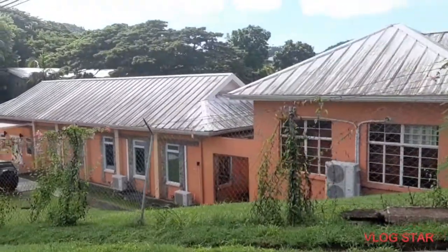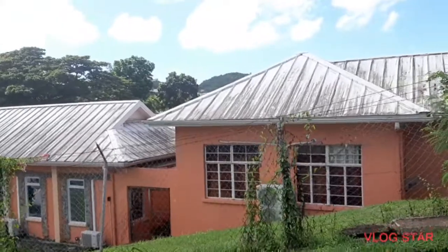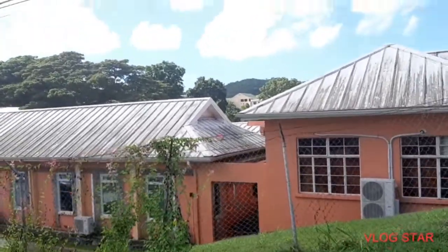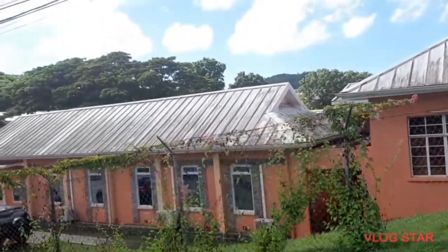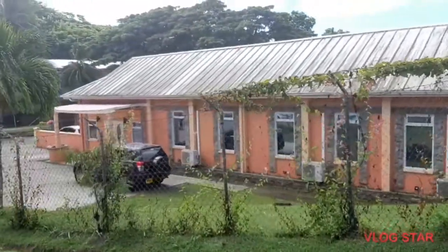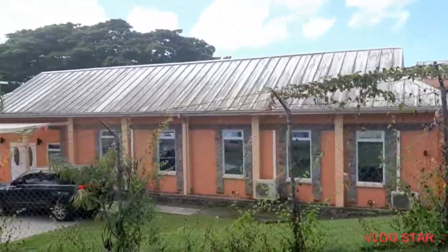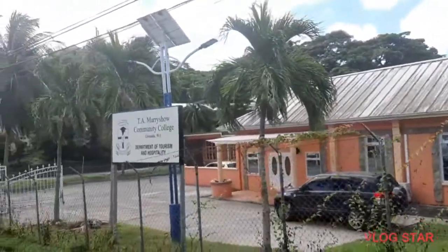This is one part of TAMCC, the Community College. Over here I used to have my salsa classes, and when I had meetings. I used to come over here for drama. I was a part of the theater production and club. So we used to come over here also, but over here is mostly for hospitality and tourism.